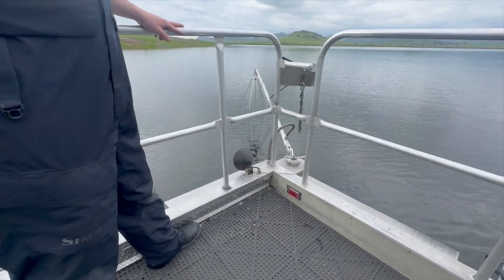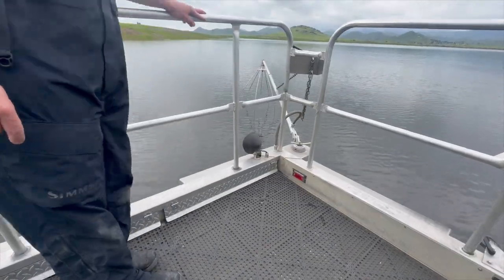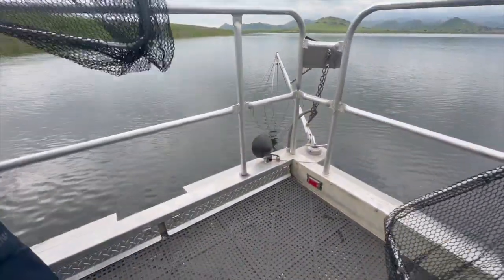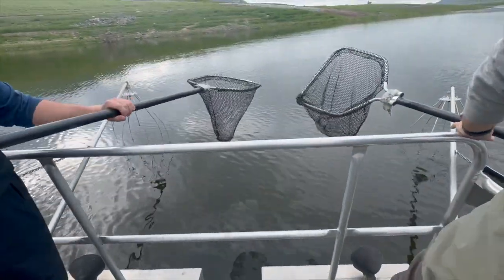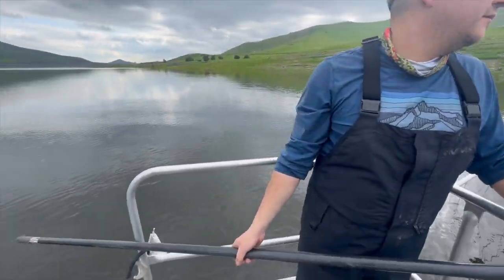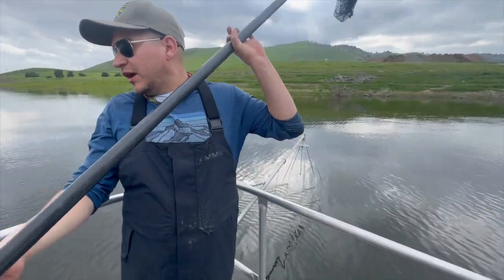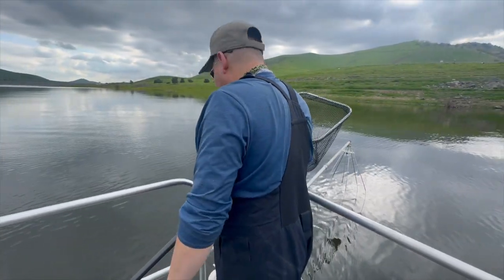Was it both sides going or just that side going? Was there water coming out? But it wasn't much.